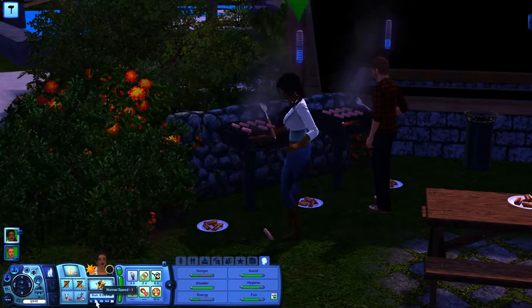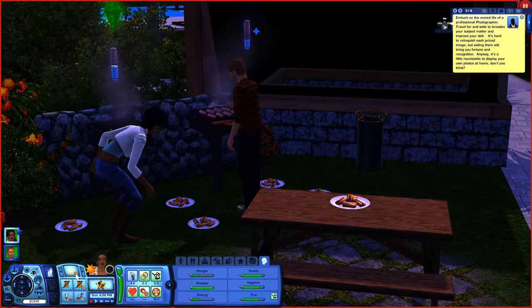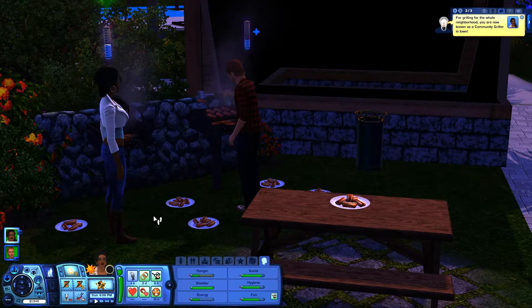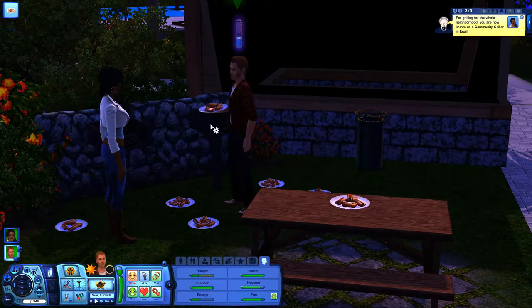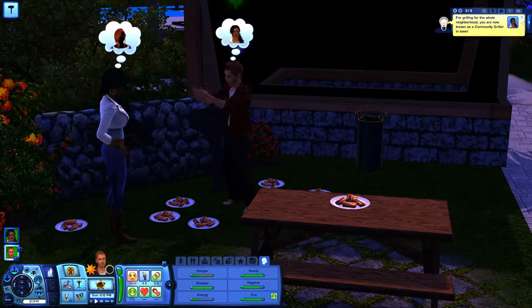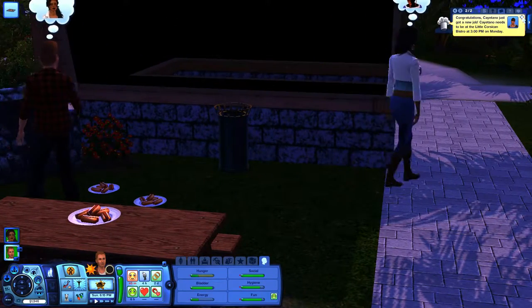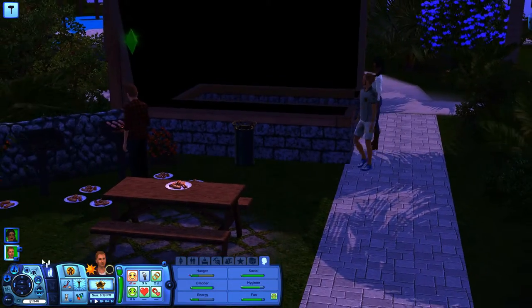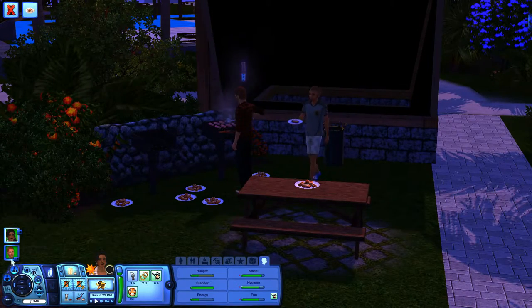I'm still going to have Bryce cook him because I think it would be... Whoa. 1,000 simoleons? Whoa. For grilling for the whole neighborhood, you are now known as the community griller in town. Oh my gosh. Yeah, she grilled for the whole neighborhood. Oh, he's so supportive of her. That was so cute. Oh my gosh. That was insane. Okay. So Willow, since you're hungry, come over here and grab a plate of these hot dogs.